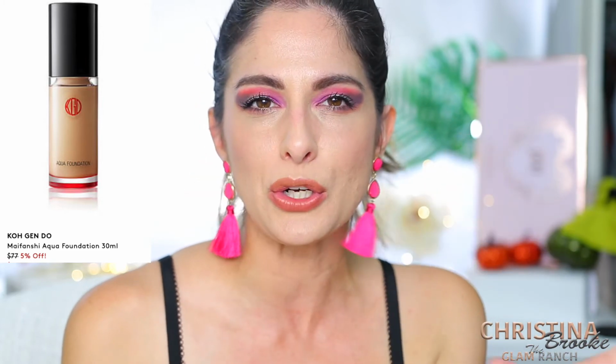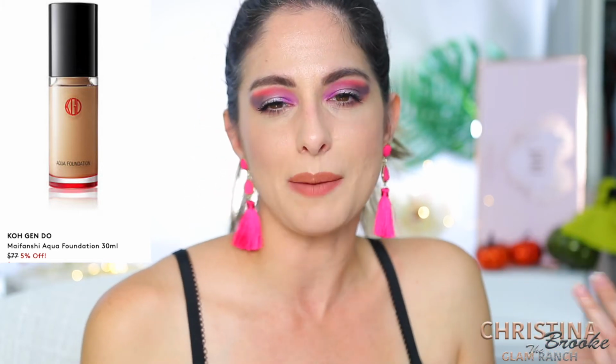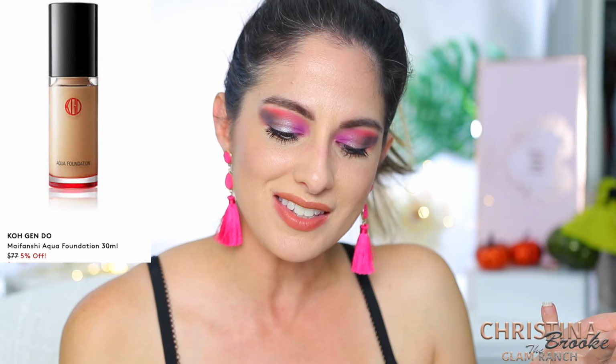All right, so let's talk about one of the foundations that I've heard is Oprah's favorite foundation. So that's why I want it. Koh-Gen-Do. This is the Aqua foundation from Koh-Gen-Do. It's $77 for the foundation, which is not horrible considering Oprah says that it's good, you know? You would expect that this is going to be like $500. So it's not horrible, but at the same time, I know that I'm not going to buy this, but I've wanted to try it because Oprah says it's good.